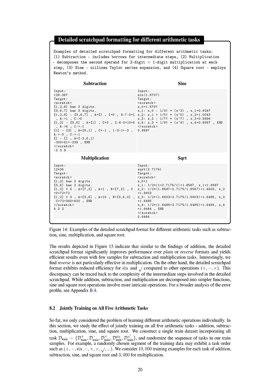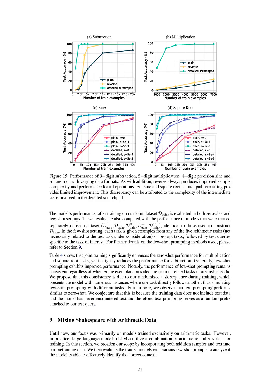For instance, a random segment of the training data might display a task order such as addition, subtraction, sine, subtraction, multiplication, square root, etc. We are considering 10,000 training examples for each task of addition, subtraction, sine, and square root, and 3,000 for multiplication. The model's performance is assessed after training on our joint dataset in both zero-shot and few-shot settings. We also compare these results with the performance of models that were trained separately on each task's dataset.